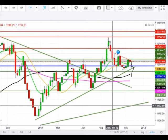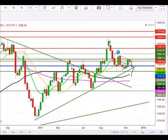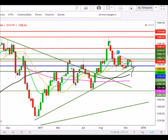Dollar yen pair still has a little bit of weakness left, I believe, and then we'll see a pop back up higher, ultimately heading to about 113. Let me go ahead and show you what I'm looking at, and then we'll get back to gold.